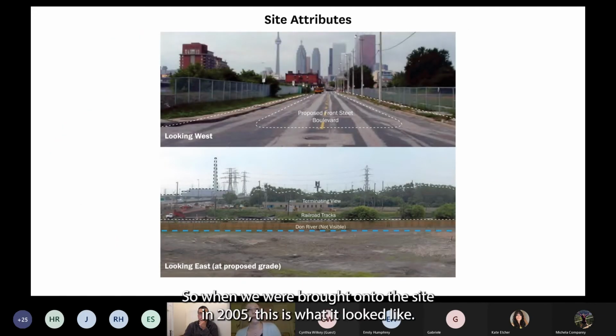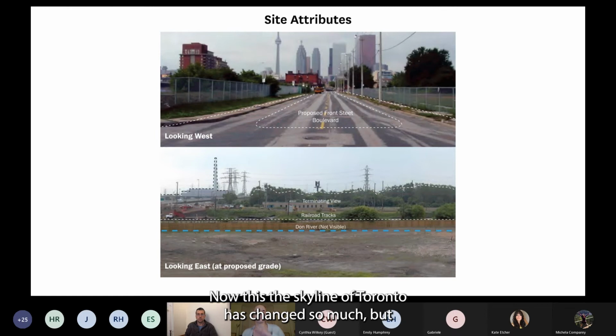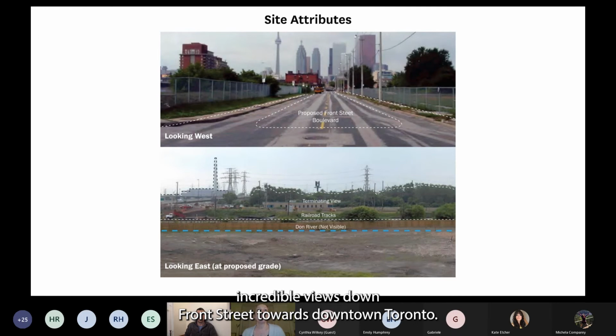So when we were brought onto the site in 2005, this is what it looked like. It was an absolutely flat site that basically had these amazing attributes to it, though. Incredible views out to downtown Toronto. You can see what has happened in the past, like over, I guess, 17 years now. The skyline of Toronto has changed so much, but incredible views down Front Street towards downtown Toronto.